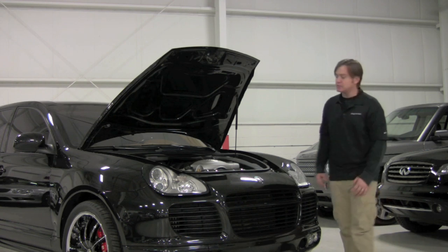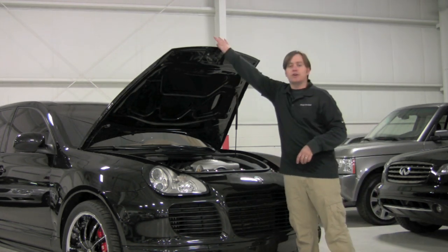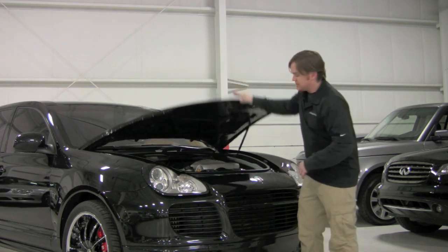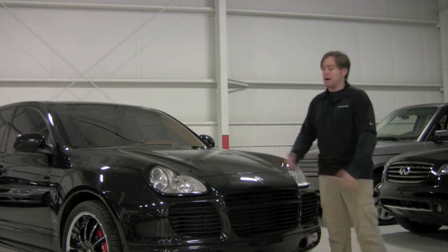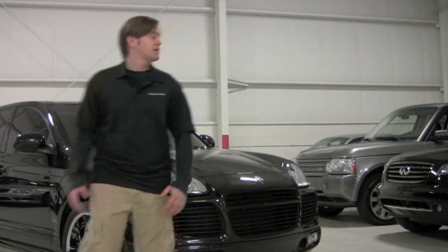It's got some other really neat options on it, but that package alone, 20 grand. This car stickered somewhere in like the 135-ish vicinity, but let's walk around it, because there's a couple custom options, but definitely one of a kind and a very unique and very, very good looking Cayenne Turbo.